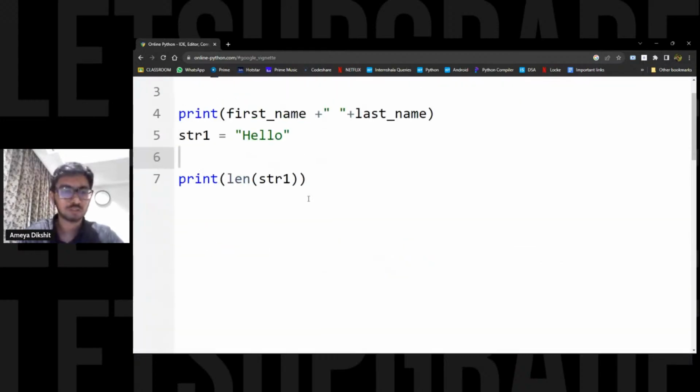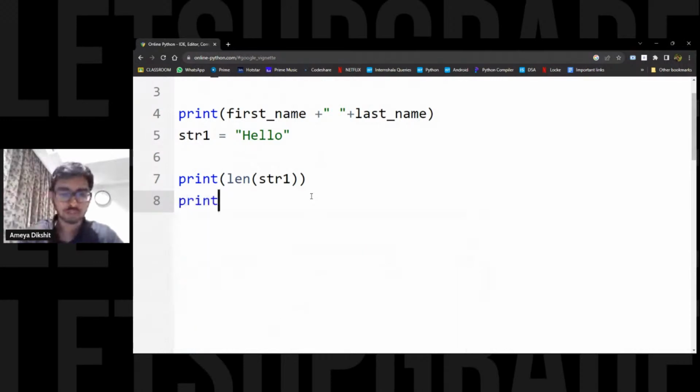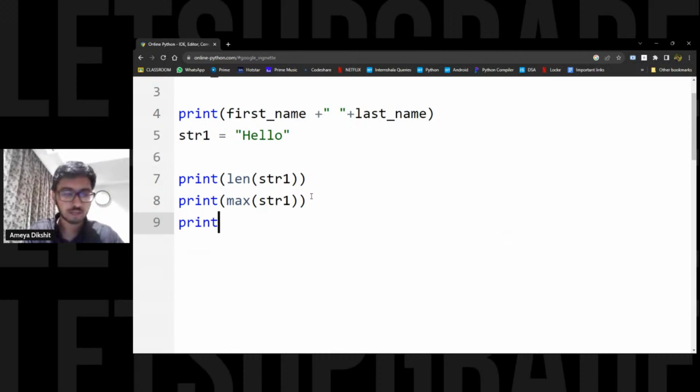So this is how the len function works. We also have maximum and minimum functions, which return the maximum and minimum value present in that string. So for that, I will write max, then the variable name, that is str1. Similarly, to print the minimum value, I will write min, brackets and the variable name.